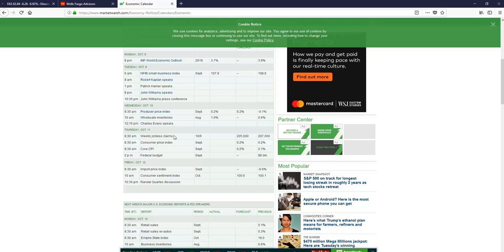Weekly jobless claims, that's always something that gets looked at. The unemployment rate has been super low lately, and typically when more people are working and making money, they're spending more money, the demand for things goes up, therefore prices increase.